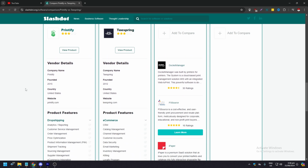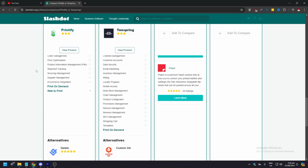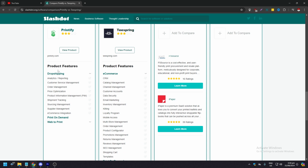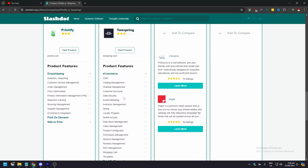Vendor details for Printify: company name Printify, founded in 2015. The United States is the country, and website is printify.com. Vendor details for Teespring: Teespring, of course, founded in 2012, United States, and teespring.com, right? So, product features: Printify is more towards dropshipping. Meanwhile, Teespring is more towards e-commerce, as you can see here. Dropshipping, print on demand, and web to print for Printify; e-commerce and print on demand for Teespring.